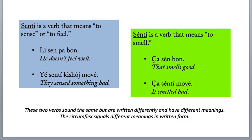The last one, senti. Both are verbs. Okay? So senti on the left in blue means to sense or to feel. Ils sont pas bons. He doesn't feel well. Ils sentent quelque chose mauvais. They sense something bad. Okay? So senti on the left means to sense or to feel. Senti on the right in green means to smell. Ça sent bon. Smells good. Ça sentit mauvais. It smelled bad. So see how both of those sound the same, and if you didn't use the accent mark, they would be spelled the same, but the accent mark distinguishes in writing the difference in the meaning. Okay, so senti on the left means to sense or to feel, senti on the right to smell.